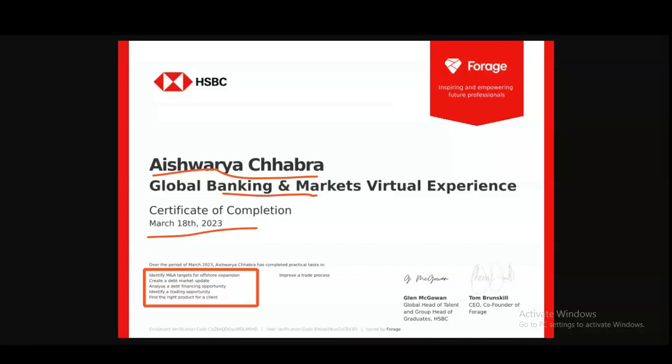And friend, it is an authorized certificate, and if anyone wants to verify your certificate, you can see at the bottom of the certificate a link is given. So if anyone wants to verify, they can verify it.